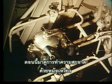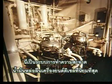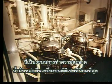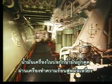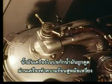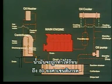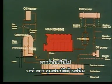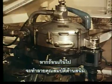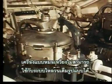Let's now look at the purification by centrifuging. This is the most widely used method for purifying diesel engine lubricating oils. The lube oil in the diesel engine sump tank is pumped via a preheater to the centrifugal separator and discharged back to the sump tank. The oil is normally heated to about 80 degrees centigrade. Overheating will cause oxidizing of the oil. The capacity of the centrifuge doesn't allow full flow treatment of the oil.